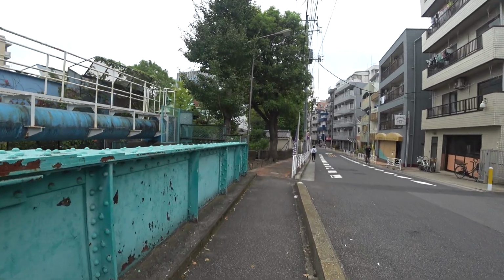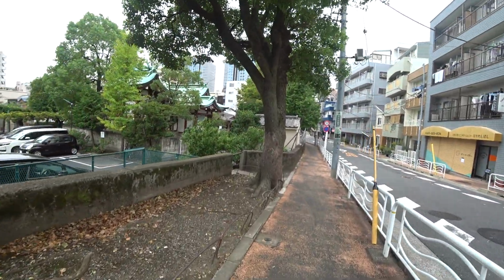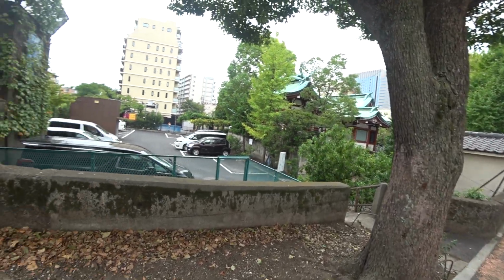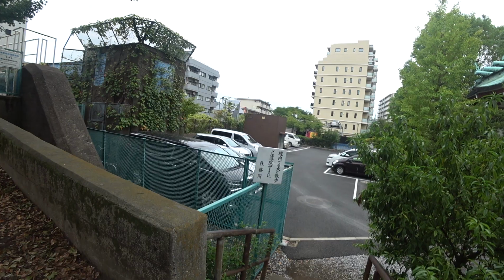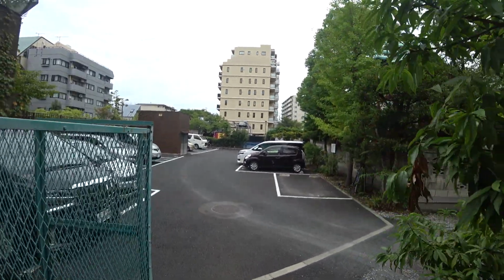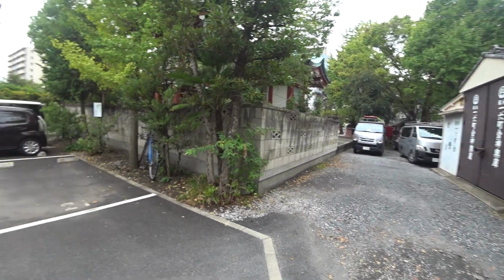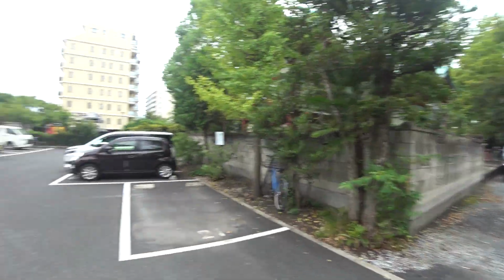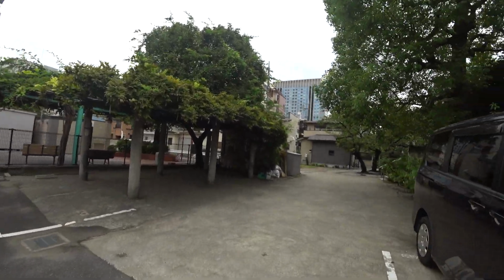What a cool little suburb. Wow. What does it say? It says don't bring your dog into the shrine. Wonder if you're allowed to bring Australians in. I don't really want to jump over that. It seems a bit disrespectful. Because vlogging is the peak of respect. There we go. That little slipway.